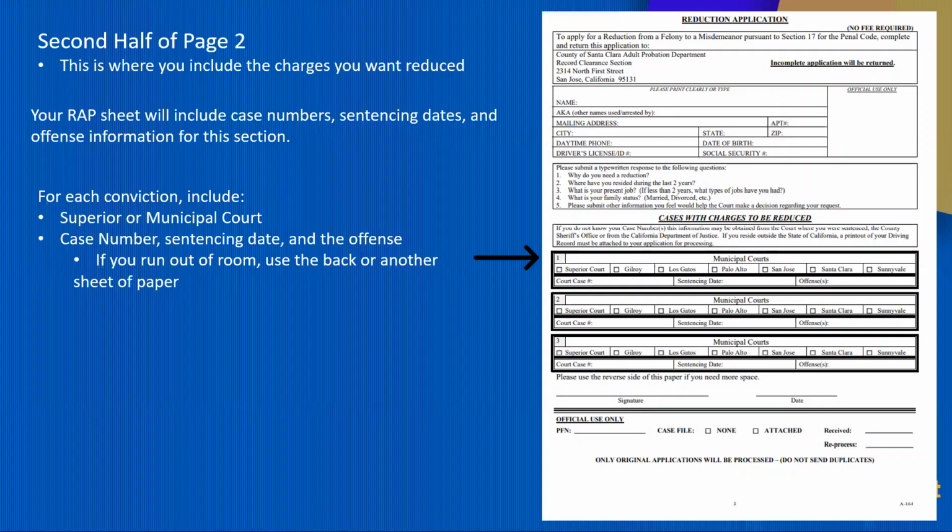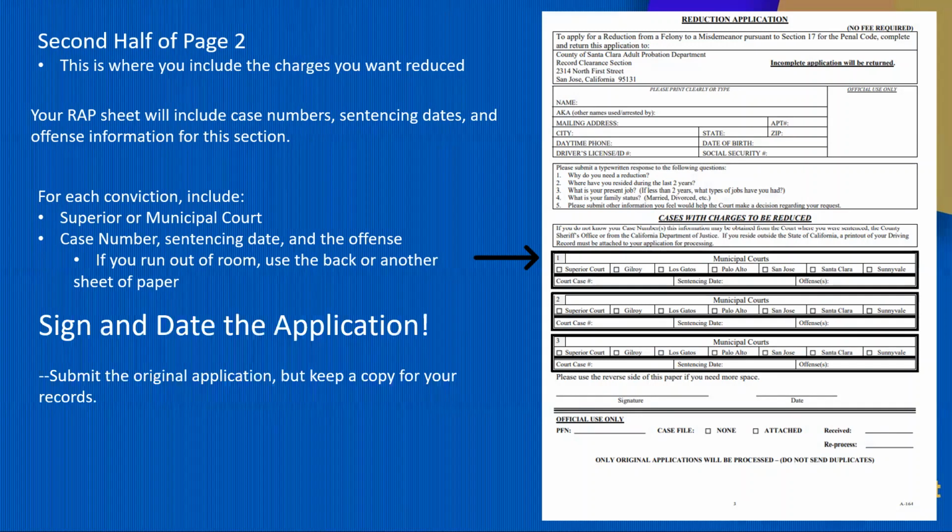On the line below, write in the court case number, such as CC 123456, the sentencing date, such as August 28, 2001, and the offense, such as Penal Code Section 240. If you run out of room on the front of the application, you can include another page or turn it over and write on the back of the application the remaining offenses for which you are seeking reduction. Then sign and date the application.